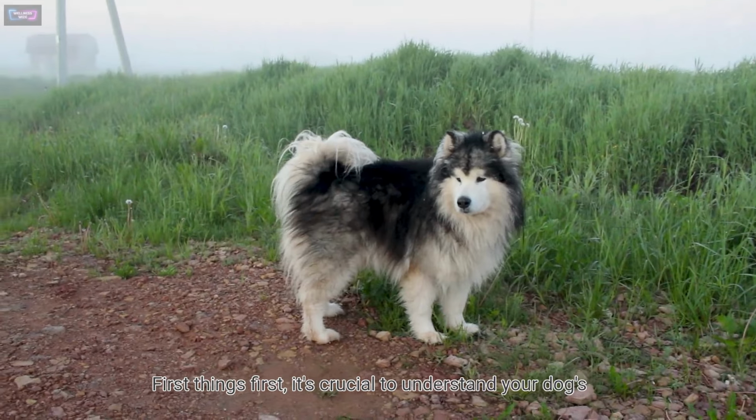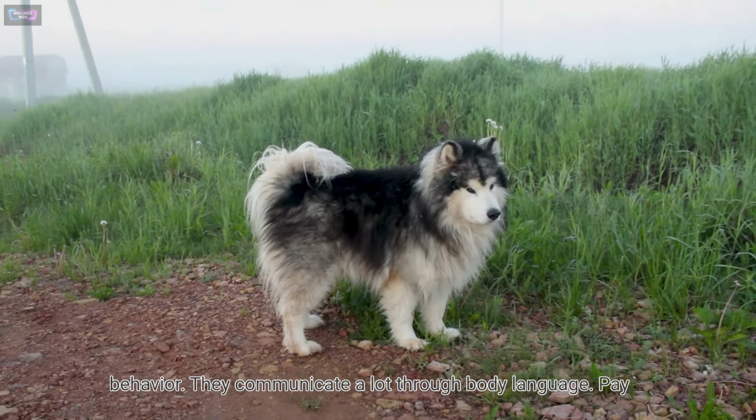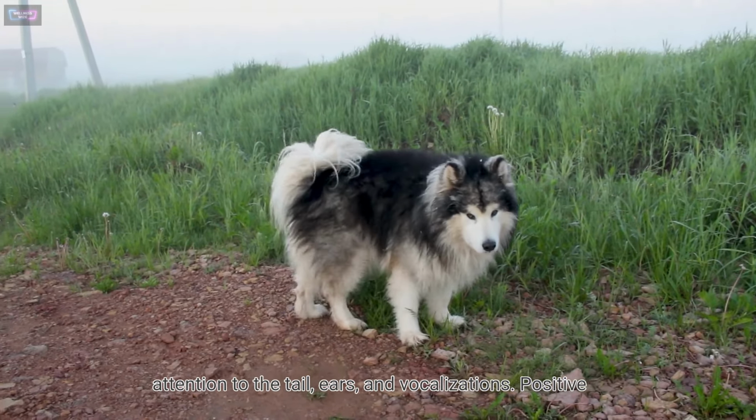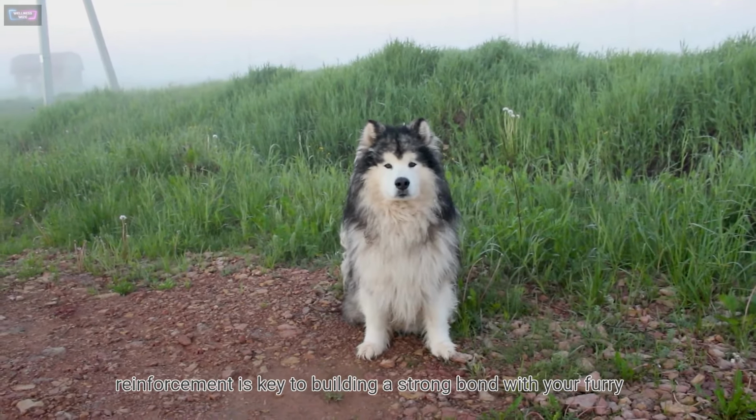First things first, it's crucial to understand your dog's behavior. They communicate a lot through body language. Pay attention to the tail, ears, and vocalizations. Positive reinforcement is key to building a strong bond with your furry friend.